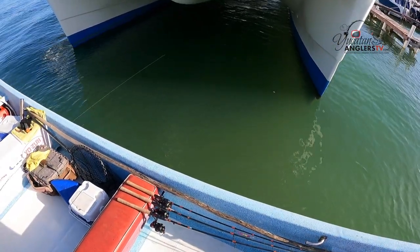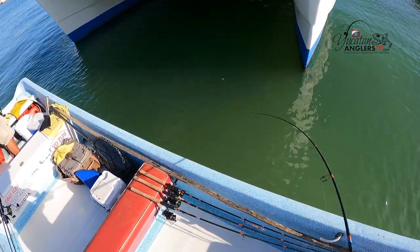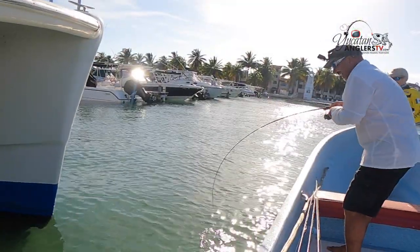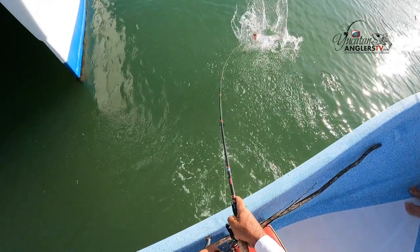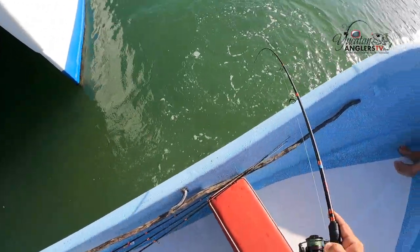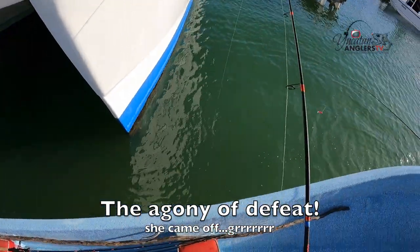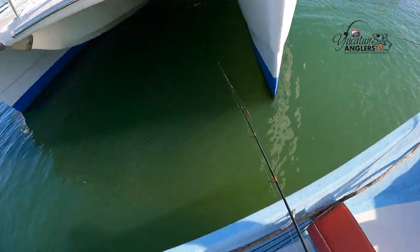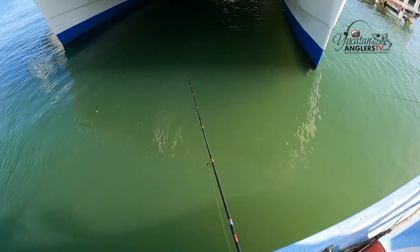Got him, fish on. I got him. Little tiny baby. Little baby. I got him. Can I do that one more time? Add a little 5-pounder.